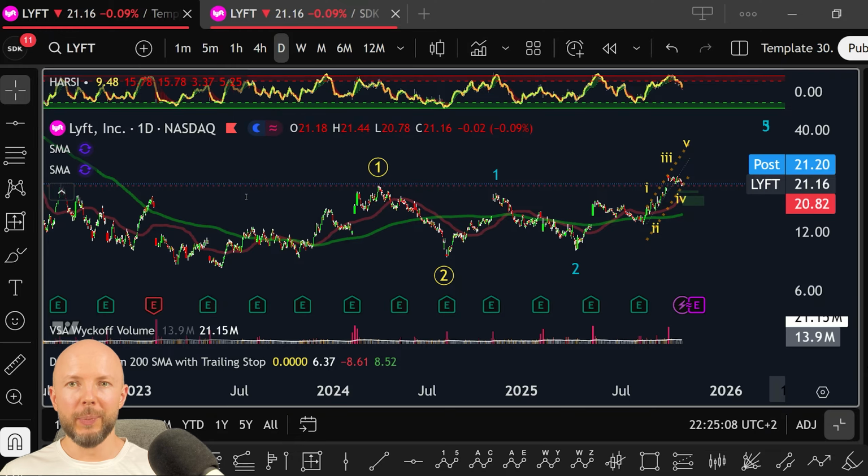From a technical perspective, this is one of the cleanest bullish structures you can find. The chart is setting up perfectly. It looks ready for a strong upward move, and those who wait too long might completely miss the run.